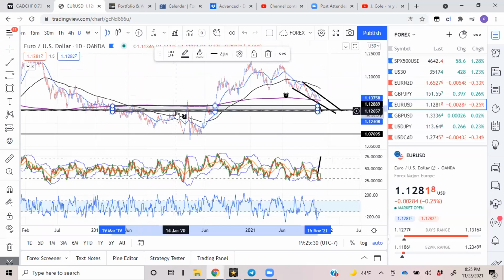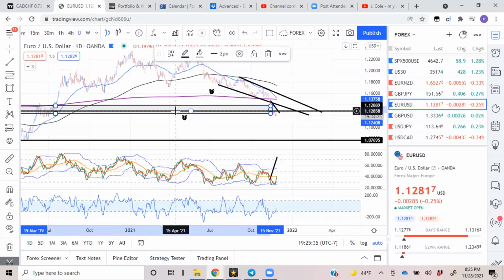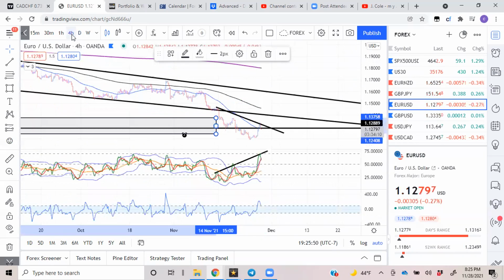So yeah. This is a strong level of structure here. And I'm definitely looking to catch this sell-off in this market. We will see how this plays out for sure. So we got divergence on the 4-hour time frame.